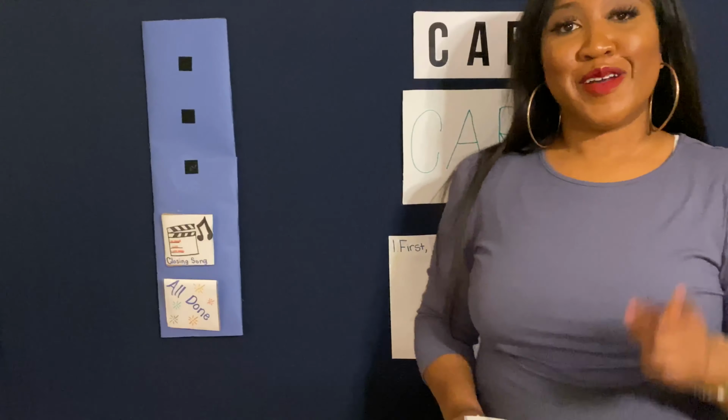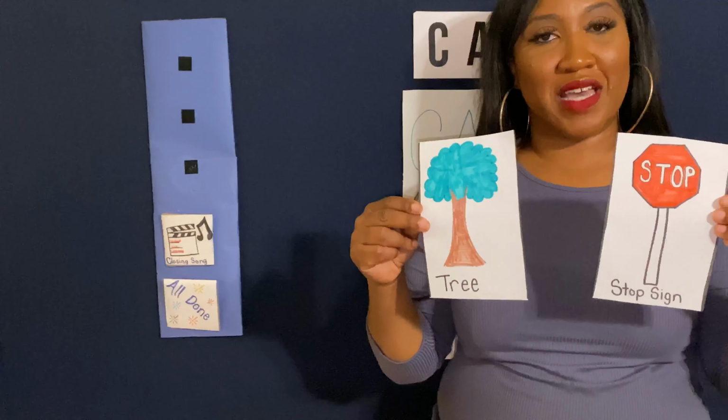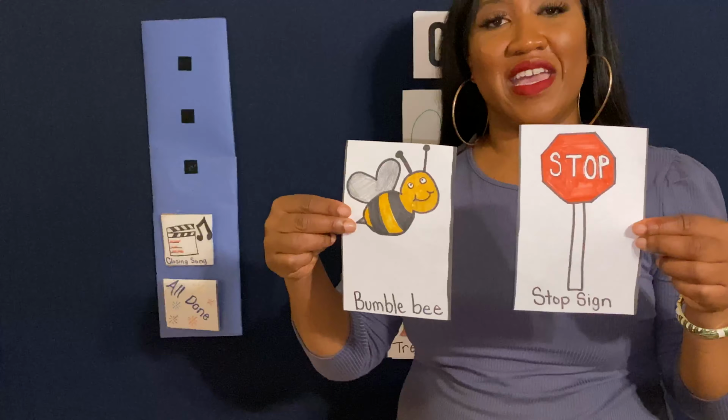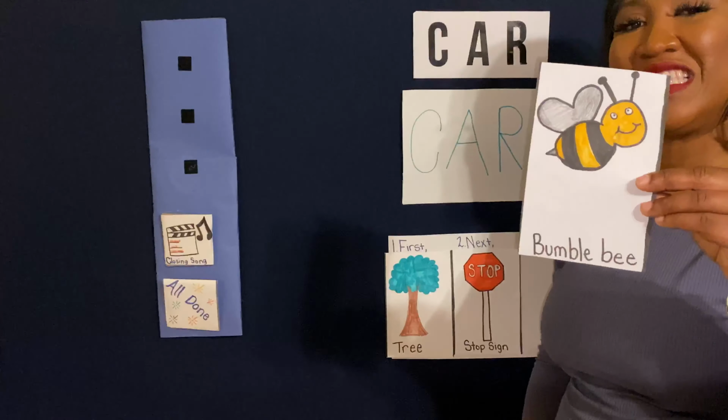Okay, guys, we're back from our ride today. That was fun. Hey, do you remember what we saw when we went driving today? Let's take a look. Let's think back to our ride and what was the first thing we saw? A tree or the stop sign? That's right, we saw a tree first. What's the second thing we saw on our ride today? Was it the stop sign or the bumblebee? That's right, it was the stop sign. Last was the bumblebee.